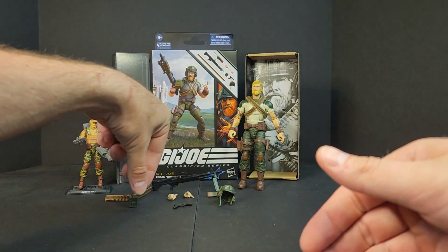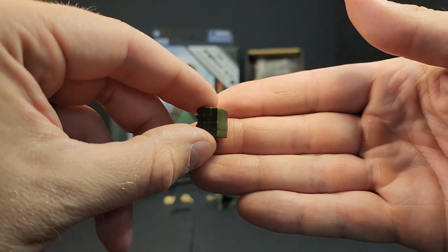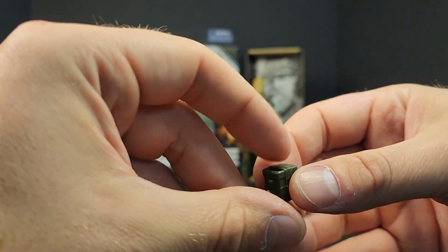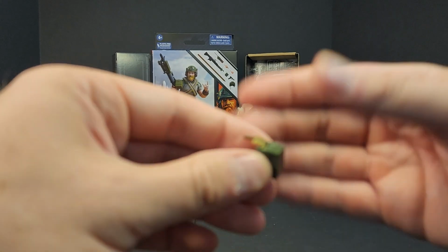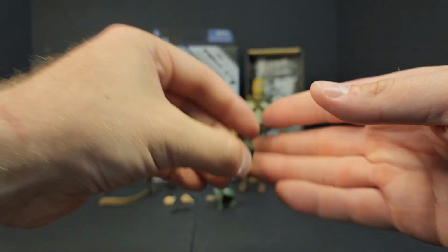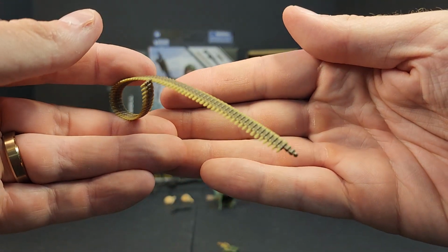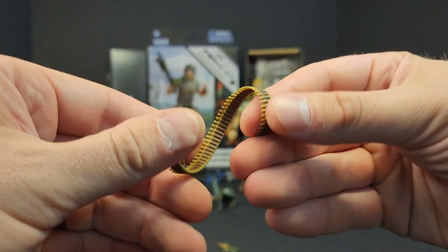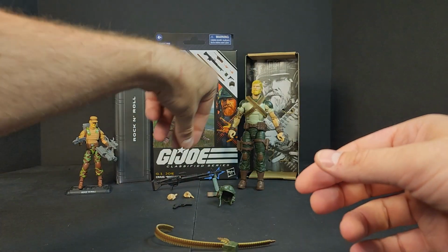You get this little ammo box, nut sack, whatever you want to call it. A few rounds. They go in there. We'll revisit this in a second. You get the nice long bullet belt. It's really flexible. It's actually kind of awesome that it's that flexible. We'll revisit that in a second.